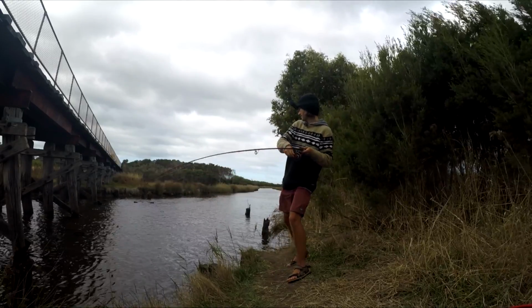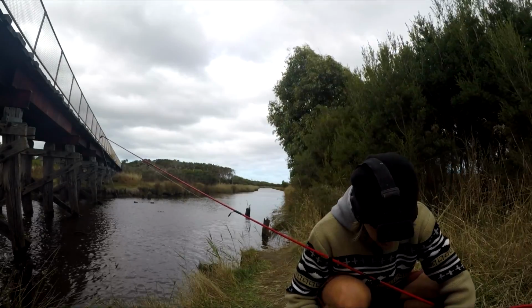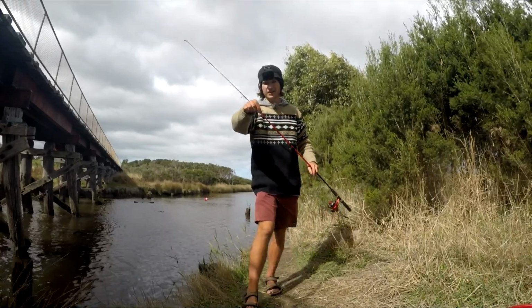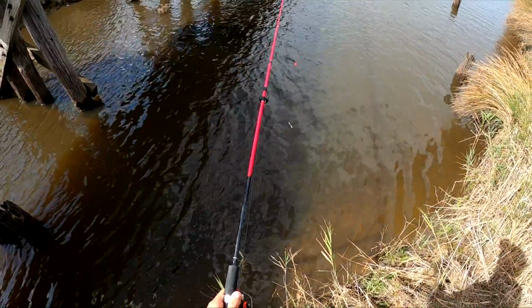There we go. No! It snapped me off. That was big. That was a good fish. He just busted us off. He must have went in his snag. We just retied again. Oh, he must have just grabbed it and went straight back in. So sick of this rod and reel. It's unbelievable.